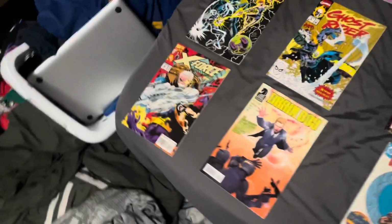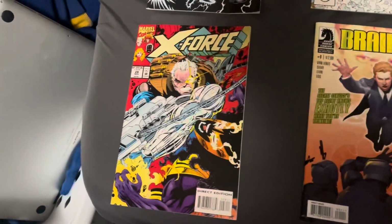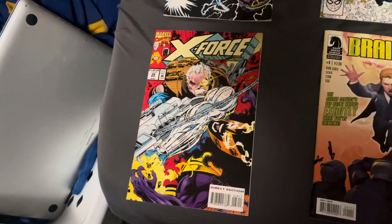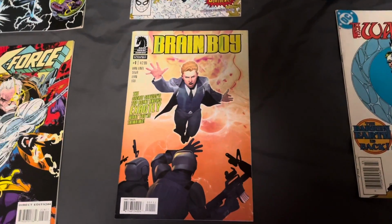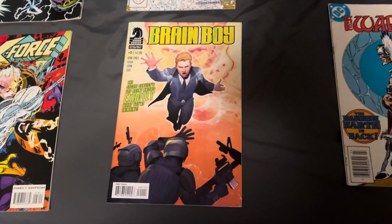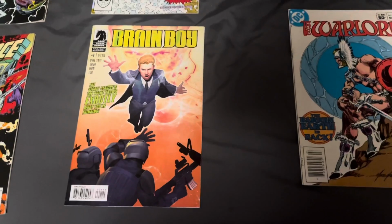Okay, moving on, right along. Here we are, going right here. We got X-Force comic book, looking really cool on that. That looks like a really nice comic book, really cool. Okay, moving on, later along here, we got Brain Boy, looking really nice on this comic book. Incredible on the detail of the comic book. Incredible on that. Okay, moving on.